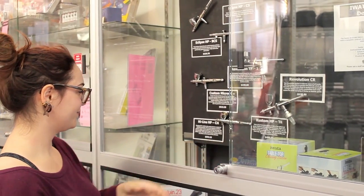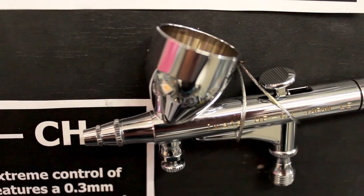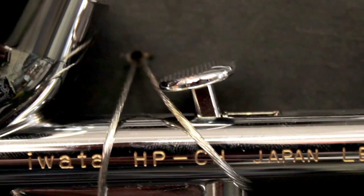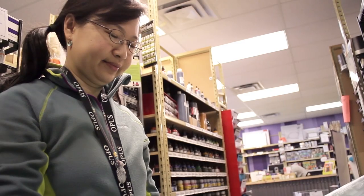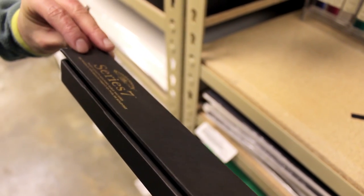My ultimate gift would, heaven forbid, be an airbrush. It is the Highline 0.3 needle, so you can still kind of do thin work, but you can go a little bit thicker if you want to. My ultimate gift would be the Archer's watercolor block and the Winsor & Newton Series 7 watercolor brush.